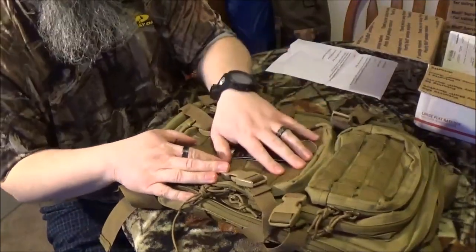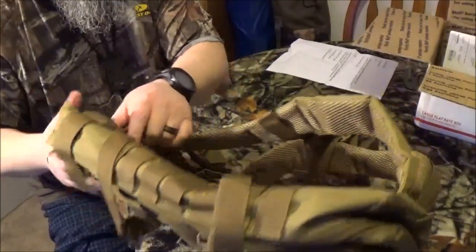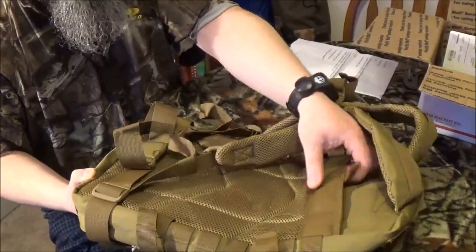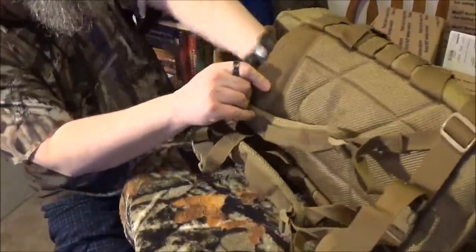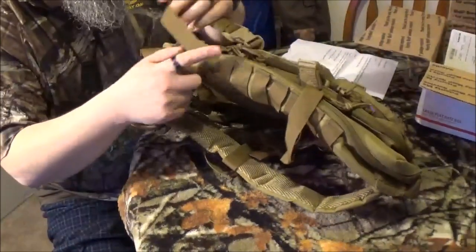So it's got Molle, as you can see, right here and here. It's got Molle on the sides. I do love the web kind of cushion backing that it has. It helps promote airflow. There's a pocket down here. That's kind of cool. It's got some little Velcro stuff up here if you want to put like a morale patch. But let's open this dude up.